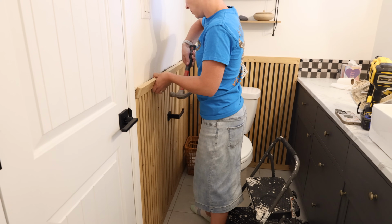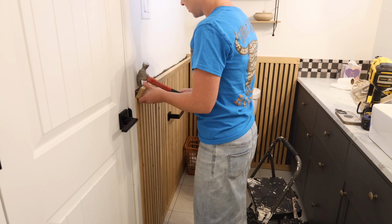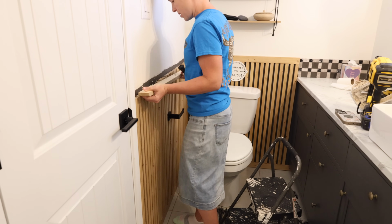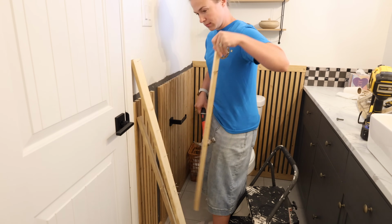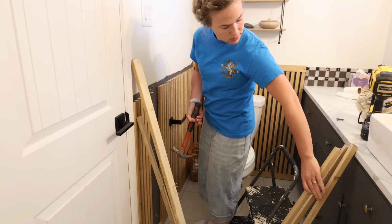Okay, so while I'm waiting for that stain to dry, I'm going to work on some demo in this bathroom. First off, I need to remove all of these little boards and then take down the shelf, get all of the decor out of here. And I didn't demo the wall tile because we are considering keeping that. We shall see. I'll give a bit more details about that here in a little bit, but for now I was just removing these boards.